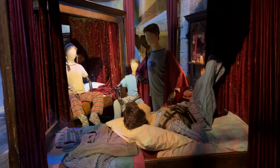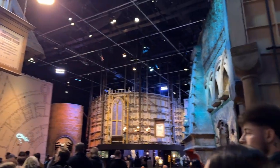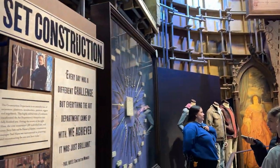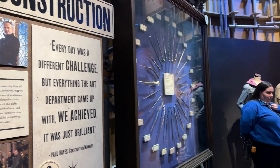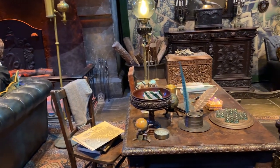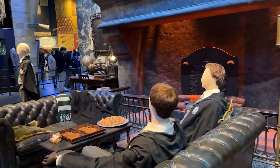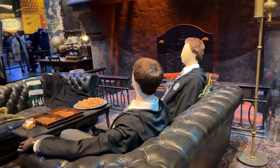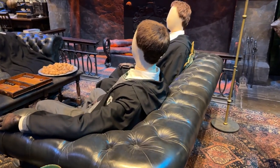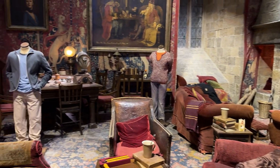Their dorm rooms, where they have the suites. So much to look at, all the different wands. Slytherin common room. There's Malfoy over there, and Crabbe and Goyle. The Gryffindor common room.